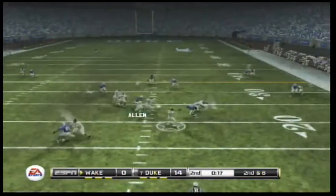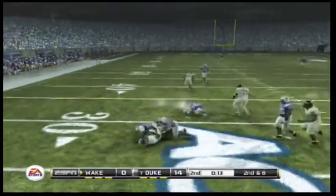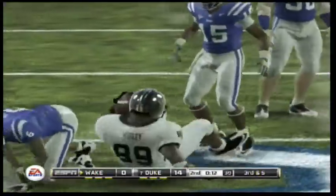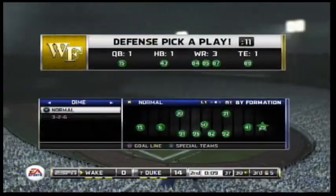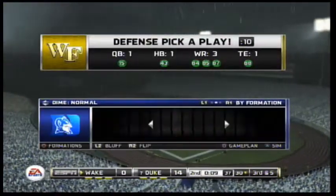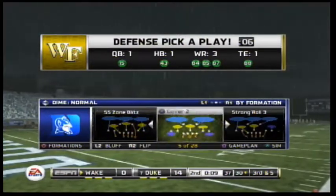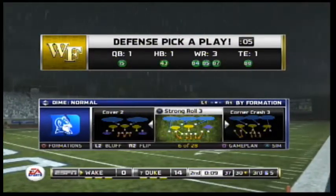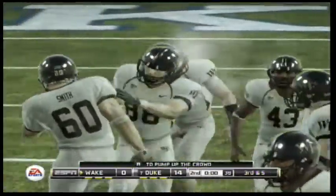Carlson drops back to pass. Complete. And down he goes at the 30. 3 yards there on the play. Usually you get a linebacker covering the tight end, so they might want to try some longer passes to exploit that mismatch. From their own 30-yard line, it's third down.